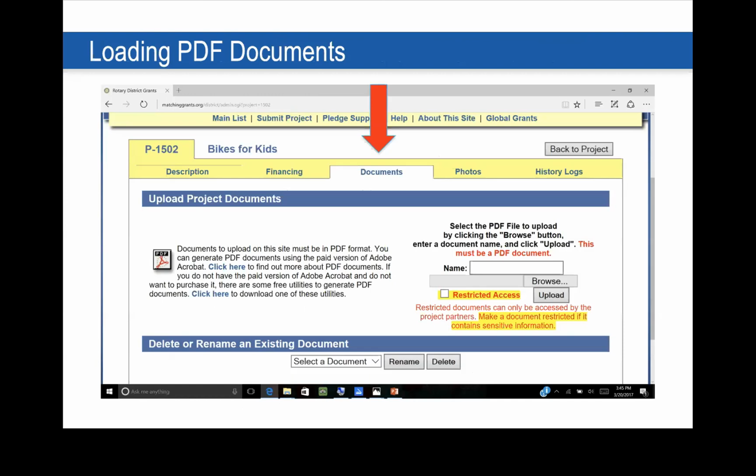You'll want to name the document that you're going to be uploading. It may be receipts number one or receipts for certain expenditure. Click on browse your computer to find that document. It must be in a PDF form. If it happens to be sensitive information, maybe it's a canceled check, perhaps it's your bank deposit information, click restricted access. Otherwise, if it doesn't matter if anyone can view it, you can leave that unchecked. And then click upload to upload those documents.